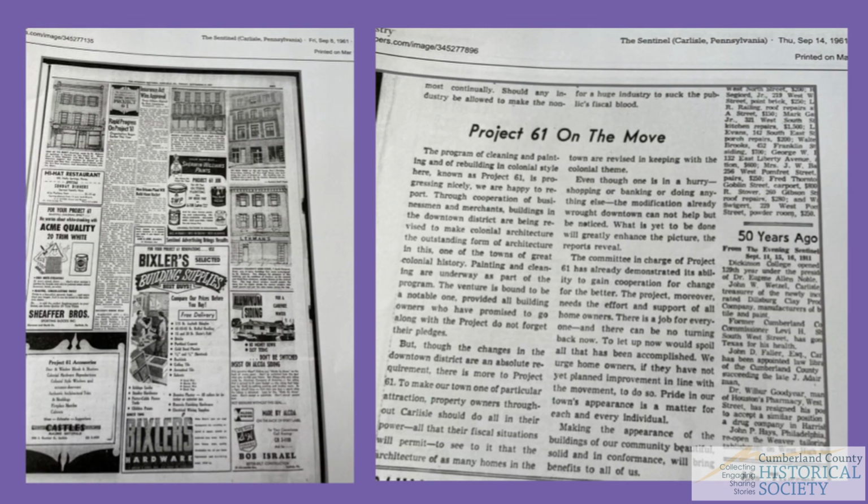These are additional articles from 1961. On the left, 2 more Osborne drawings are shown, as well as advertising that relates to the project. The article on the right is an appeal to local property owners, even if not part of the 122 buildings initially identified, to support the project by examining their properties to see if they can fall in line with the Project 61 initiative. Project donors listed to date at that time included Mr.